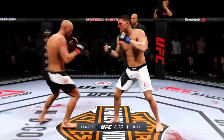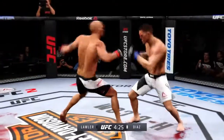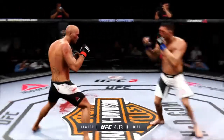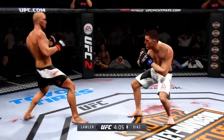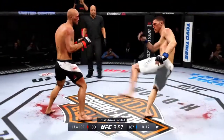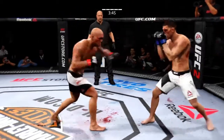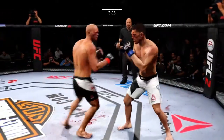Good punch. Blocked. Nick with a solid jab. Missed that shot. Joe, good overhand left counter by Nick. We go inside the numbers. Total strikes landed so far in this fight. Front kick to the face. Excellent jab by Lawler. Back and forth. I saw the cut when it was first open, Joe, but it's really swelling up quickly.